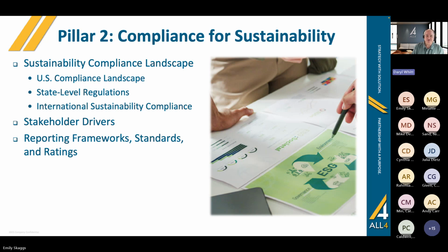There are other states doing the same thing. New York has regulations that are about to come out right now, as well as Washington and Oregon and Colorado and Illinois, and several of the other New England states have regulations. So there is a complex landscape for sustainability regulation in addition to other interests.